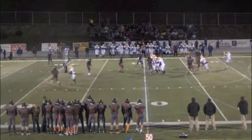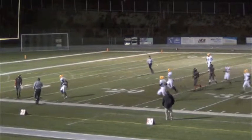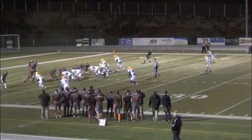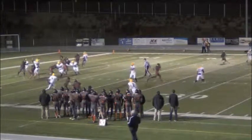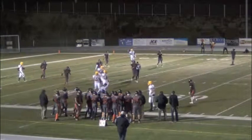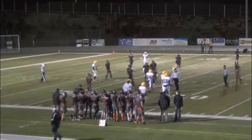Highlanders set up for a punt. Trace Tiller's kick goes all the way down. Down to the bottom. And the pass is complete to number 22, Tyler Fisher, brought down by number 2.